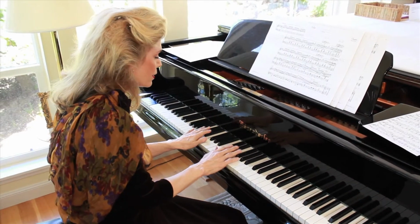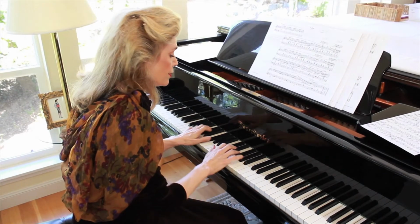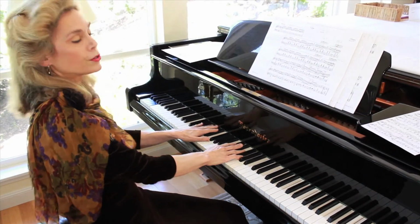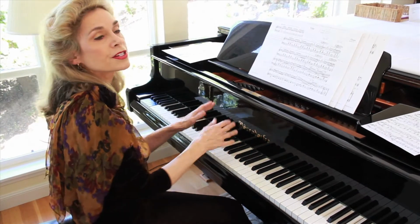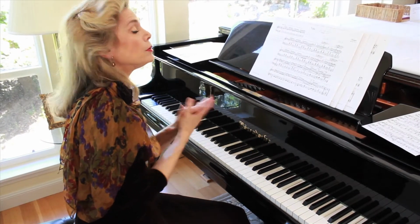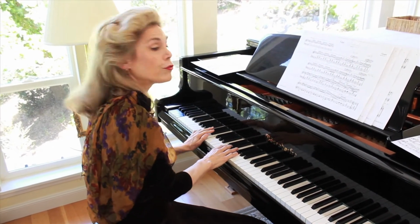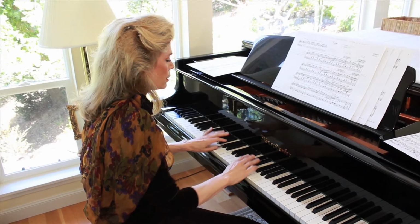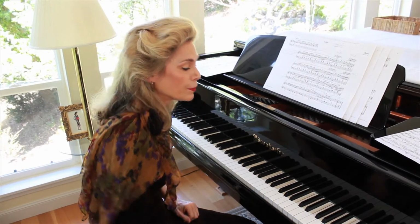So our hands don't have to curl up like the C scale. The D flat major, it's all right there. You can just relax. It just fits the hands so beautifully. You need to know that scale. So practice your D-flat major scale every day before you do the piece. Especially the descending.